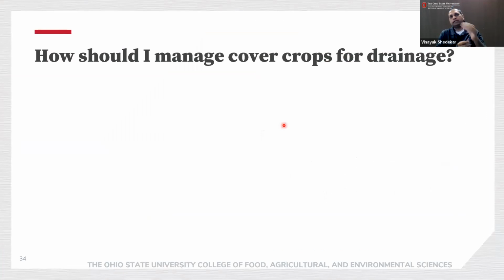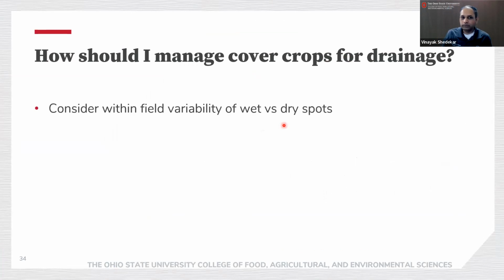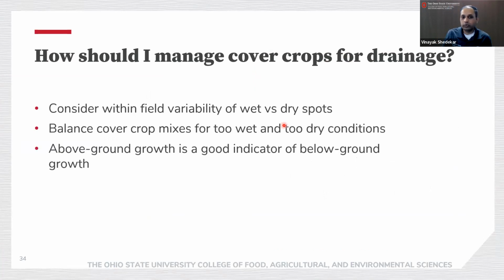Now let's flip the coin and say, well, how would you manage cover crops if you have a drainage system? And it's pretty simple, to be honest. Typically a drainage system would have taken care of your wet spots or dry spots, but you might end up having a low spot in a field that tends to remain overly wet. So maybe balancing your cover crop mixes or selecting species, just like Amber was suggesting, that would grow better in a wet spot versus a dry spot might be a good strategy just to maintain a good cover.